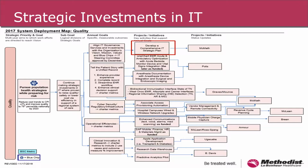Next, there are the annual goals, which are more specific and have measurable outcomes. For example, they have the issue of cybersecurity and regulatory infrastructure. Then there's operational efficiencies like charter metrics, or telling the patient story with a unified record with the help of enhanced provider experience, or completing the record, streamlining EHR workflow, etc.